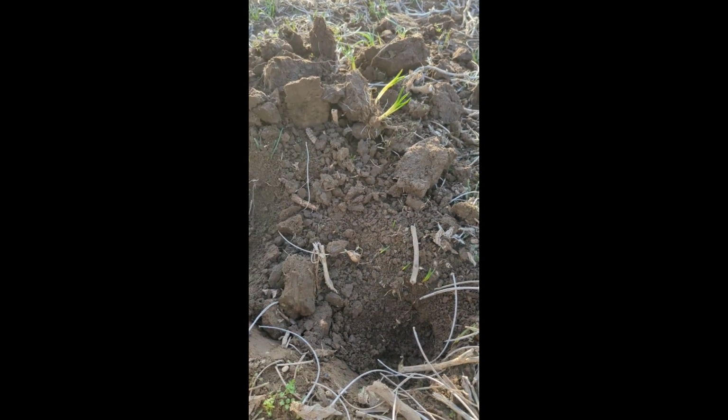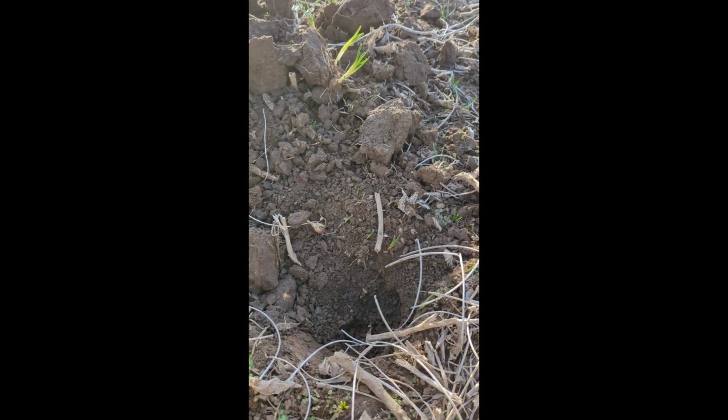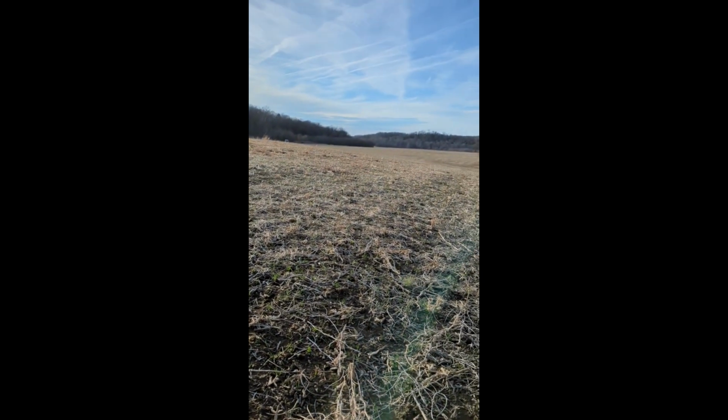We still got about an hour of daylight left. Should have come straight to the field instead of the schoolhouse. Live and learn, I guess.